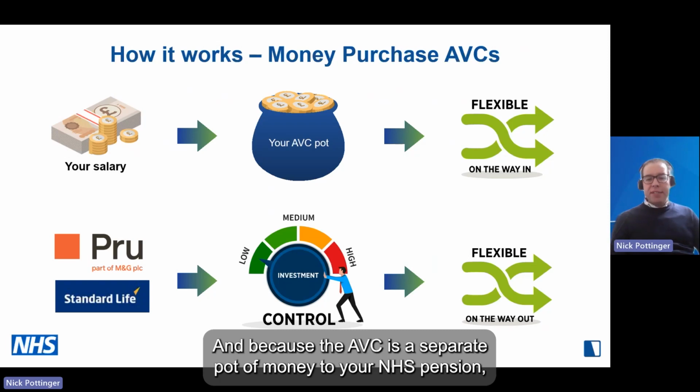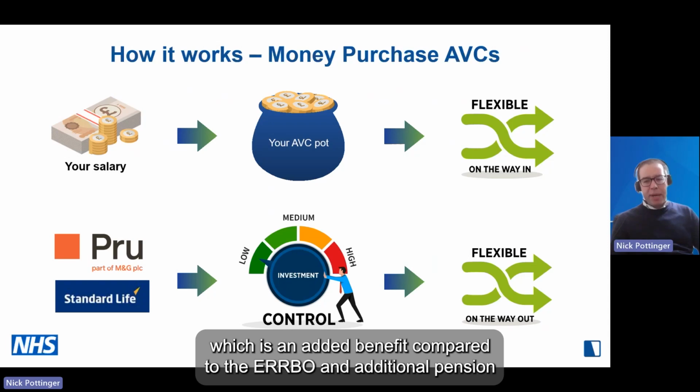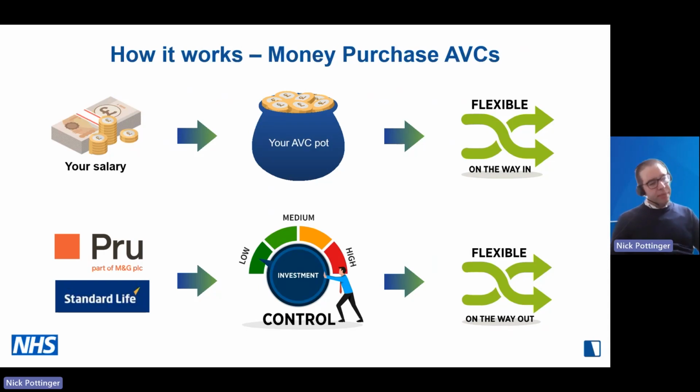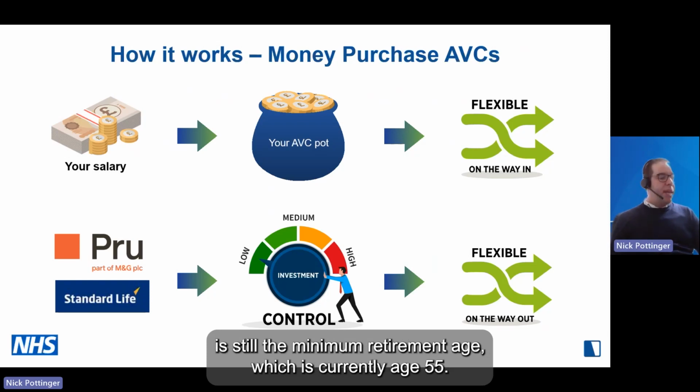And because the AVC is a separate pot of money to your NHS pension, you can access the AVC independently of when you want to access your main NHS pension, which is an added benefit compared to the ERRBO and additional pension arrangements, where you'd only see the benefits of those arrangements when you come to retire and access your main NHS pension. But it is also worth pointing out the earliest you can access this AVC is still the minimum retirement age, which is currently age 55.